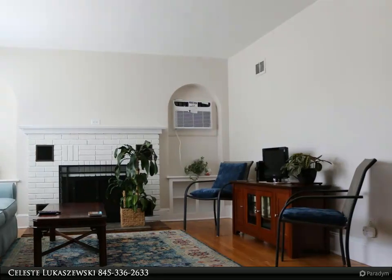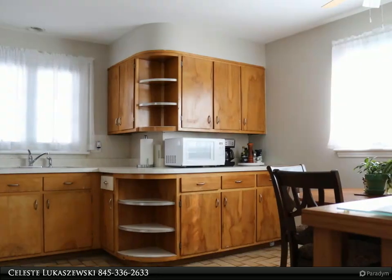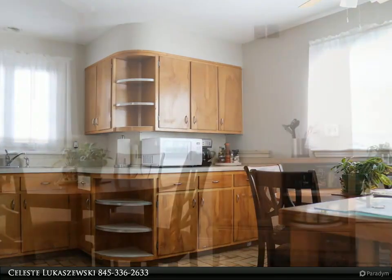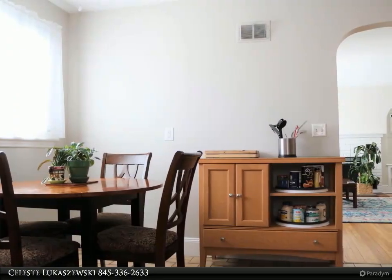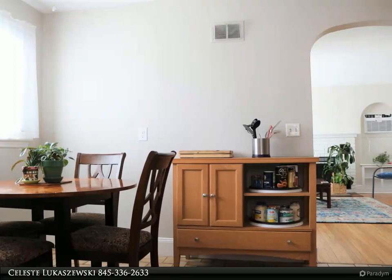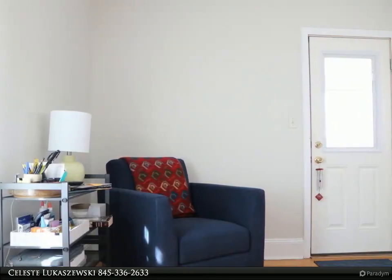With ample space to store seasonal items or set up a home gym, this basement is a versatile addition to an already incredible home. As you step outside, you'll notice the expansive yard that stretches out before you. Imagine hosting barbecues, picnics, or games in this inviting space.